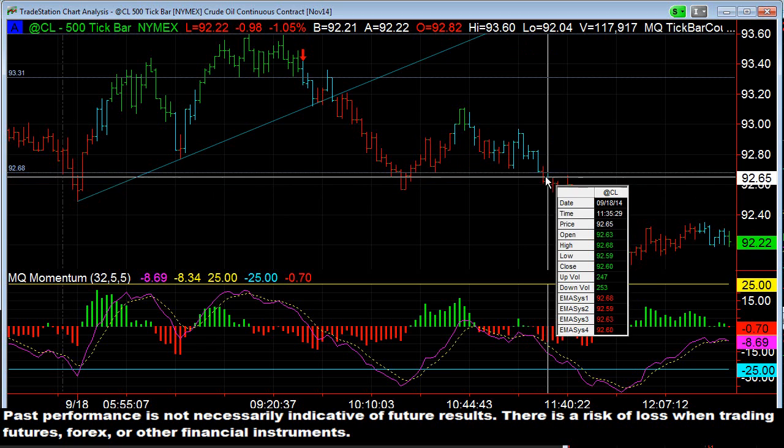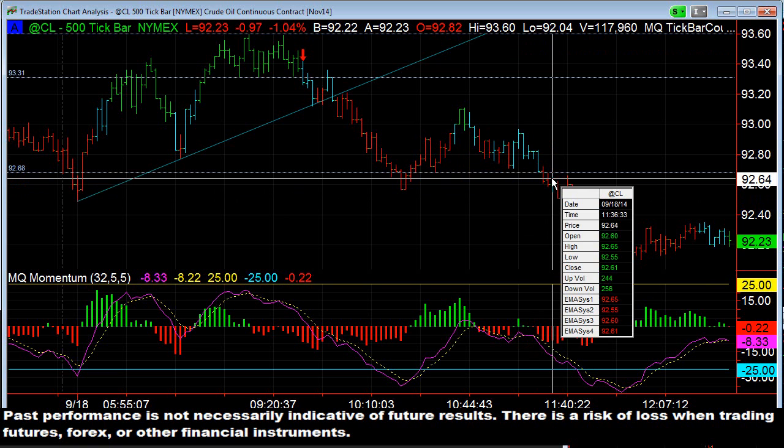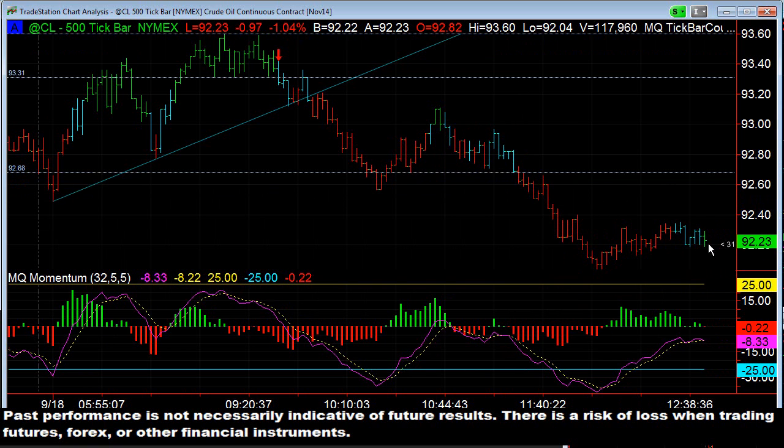So you're selling at 92.68 with trender confirmation because you turned red on the trender, agreeing that it should continue to go down. And then that got you in at 68. Right now you can see you're down at 23 at the moment. So another $400 a contract or so to the downside there.